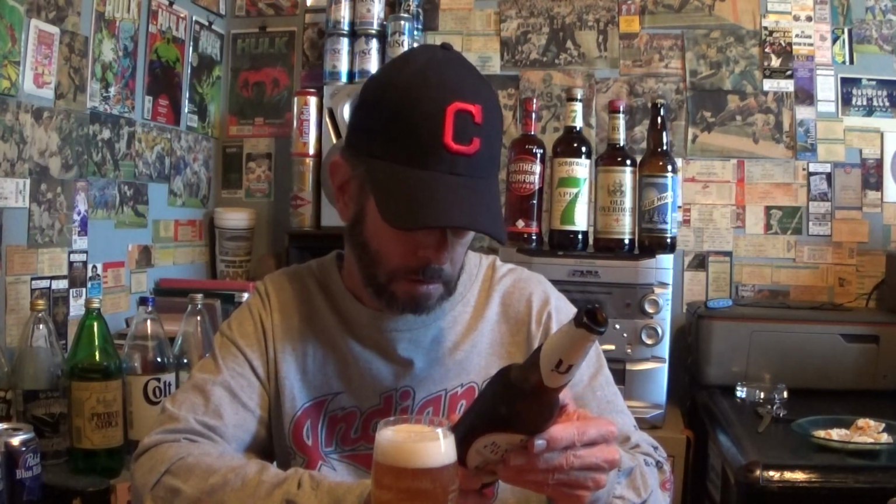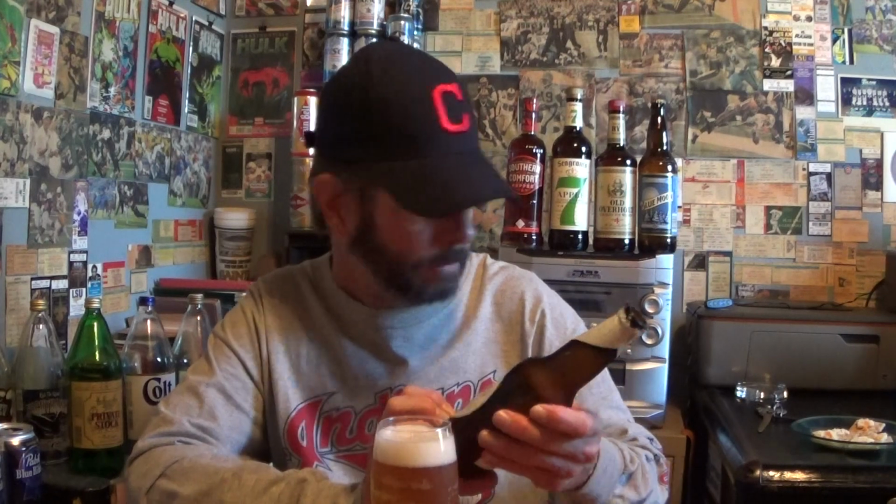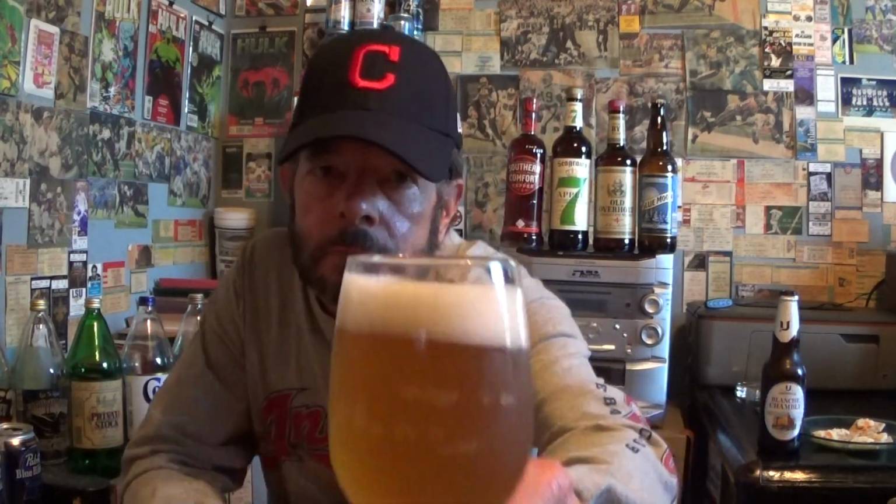So Unibroue, founded back in the 1990s. All right. Crackling white head. Not even off-white, I don't think, just white. I don't know about stark white. It's a hazy appearance, very bubbly. I think there's going to be a lot of sediment down in there.